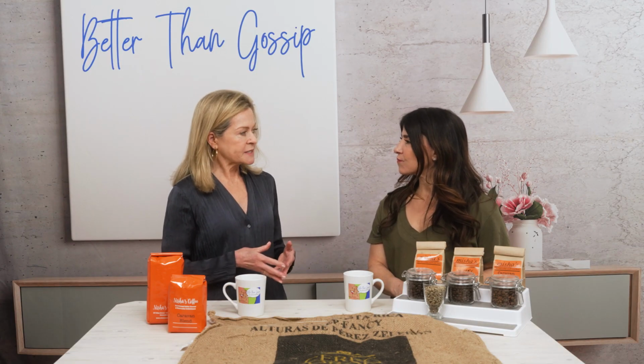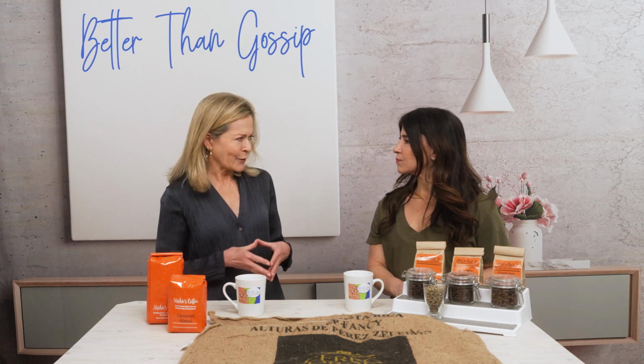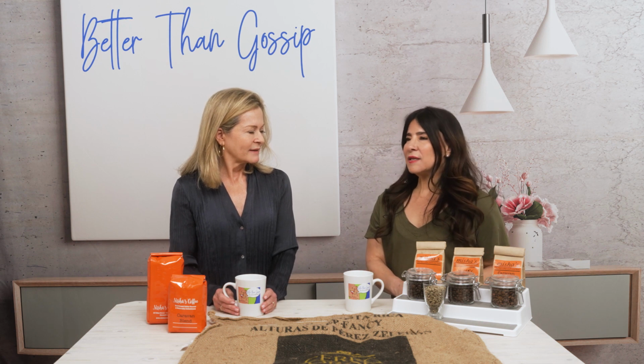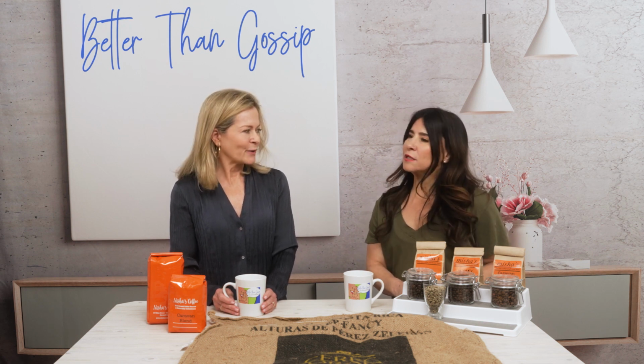So would Robusta be the coffee that's in a lot of the coffee drinks that people are buying? Yes, like the prepackaged ones. A lot of times people are mixing Robusta with Arabica to keep the cost down. Actually, a little known fact is most commercial espresso blends have a percentage of Robusta.